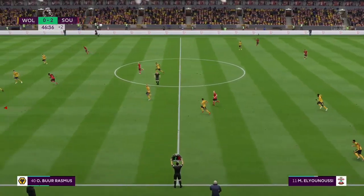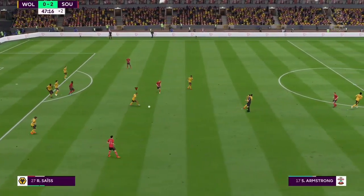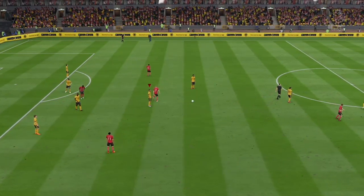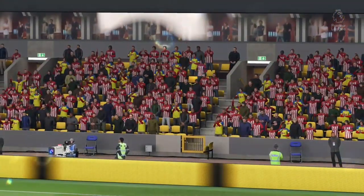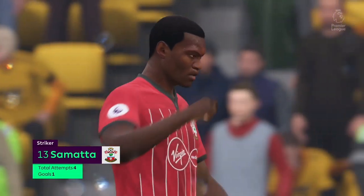James Ward-Prowse. Elyounoussi. Looking for teammates in the middle. Looked in control, anything but. What a miss. Yeah, he looked so composed, and then to do that. His teammates won't let him forget that. Tackle goes in.